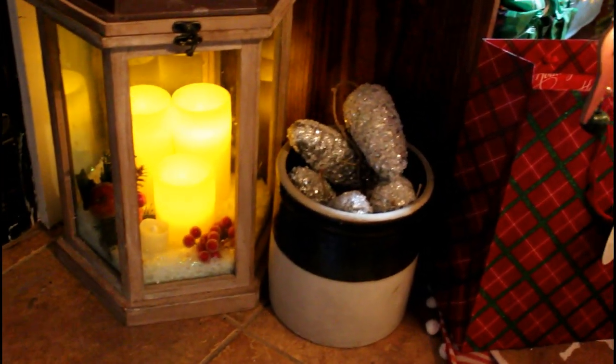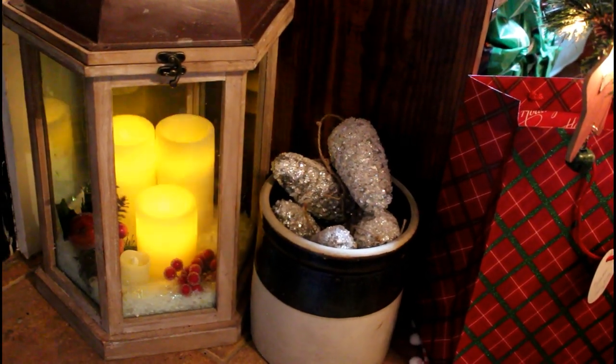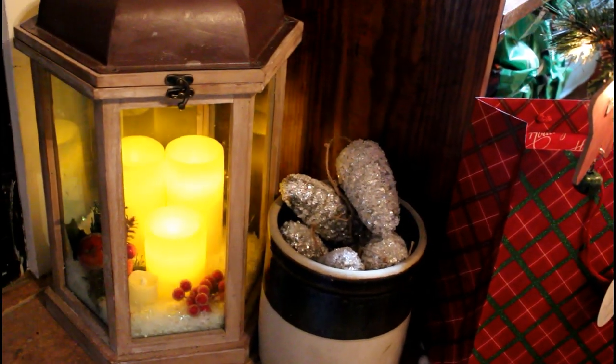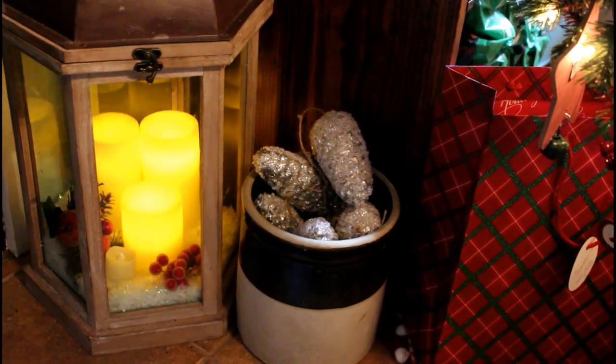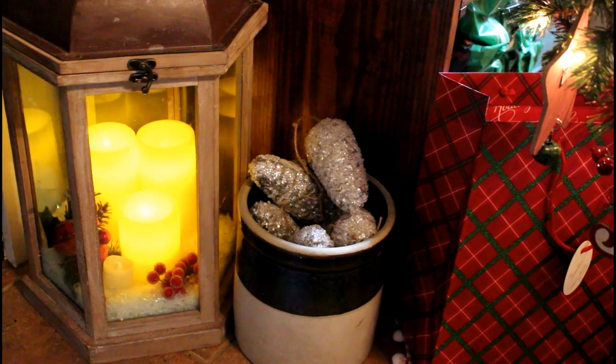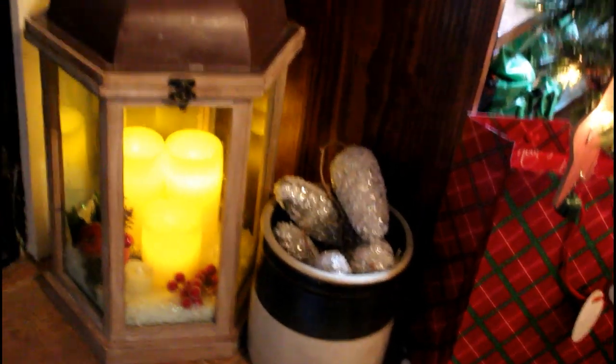And then these pine cones, these are in my tree as well. I just stuck them in there, and I found them at Home for like $4.99 a bushel. So I just put them in that old crock that kind of matches Daniel's grandparents' whiskey jugs outside, because I thought it added some light and catches the light of the fire, and it's really, really pretty.